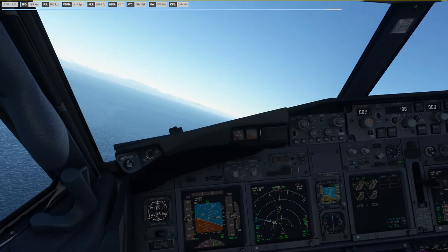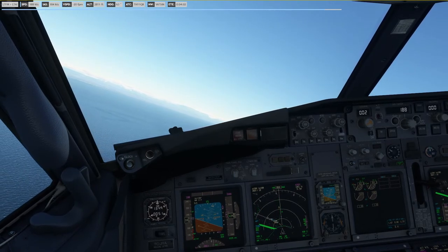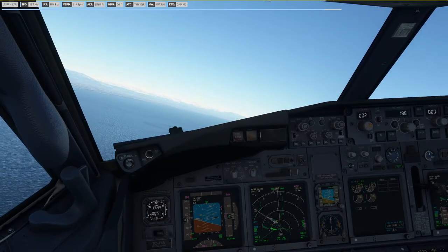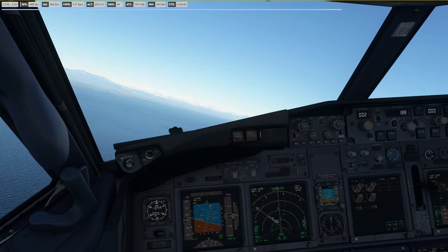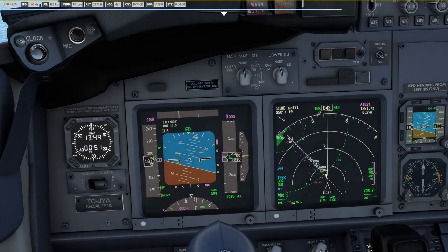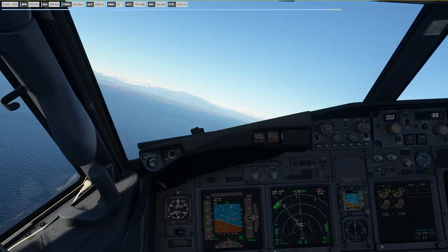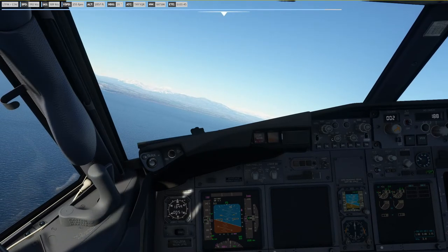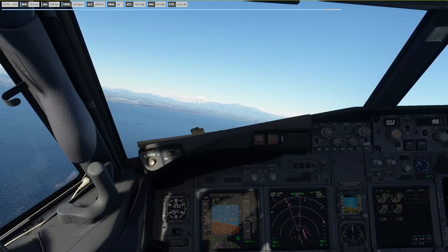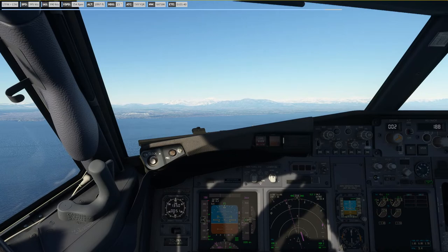Okay, that vector should lead us right onto the center line. I'm just adjusting the bank angle right now so that we end up with a track vector line here right on the extended center line. Okay, localizer alive.